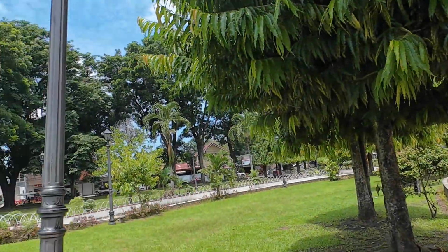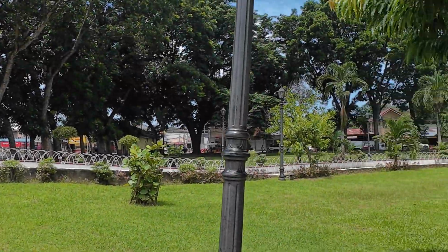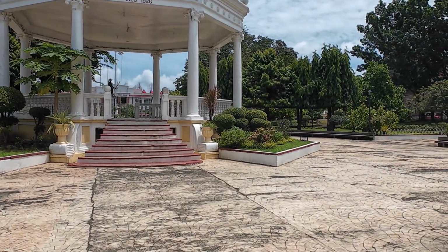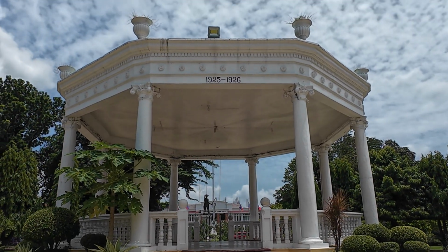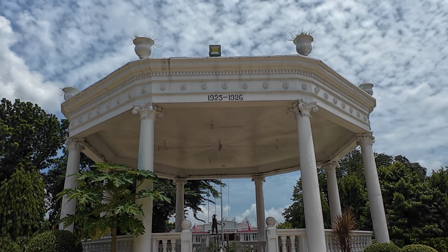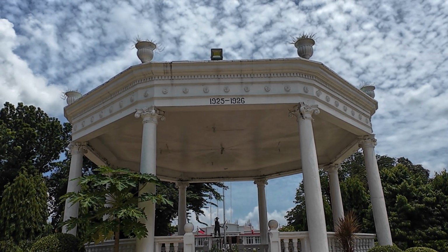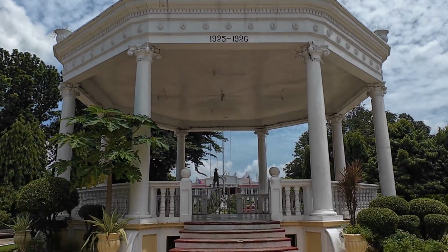I hear something in the background. I'm not sure. Could be a local school. The first day of school was yesterday here, so it could be just a lecture. I'm not sure exactly. So here's the center pavilion, if you will. Looks octagonal. This was built back in 1925, 1926.